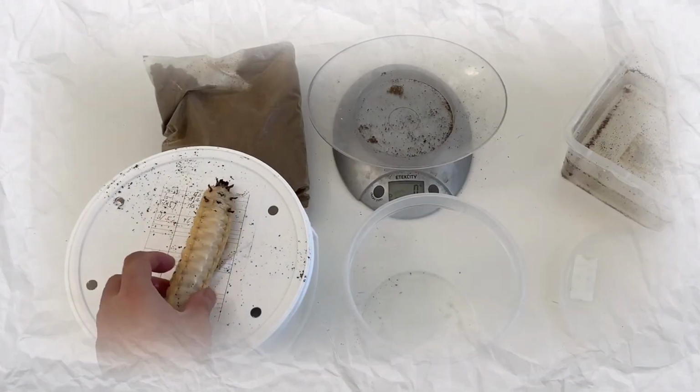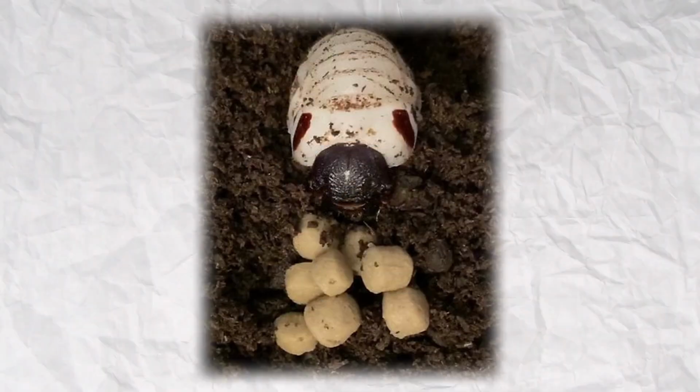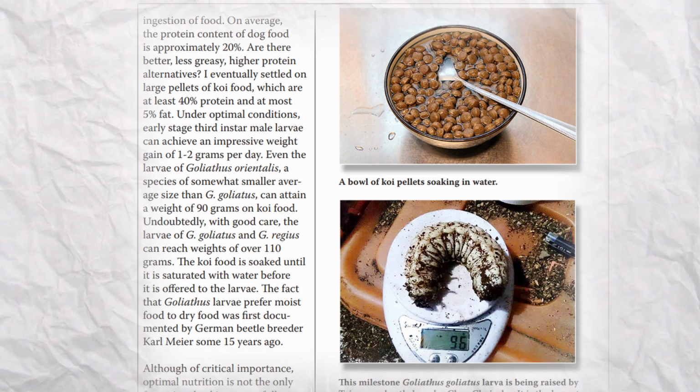Because these beetles require so much protein in their diet, breeders will often add cat, dog, or fish food to their substrate to make sure they get what's needed.